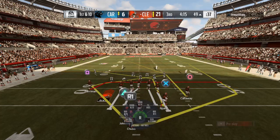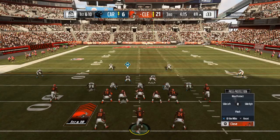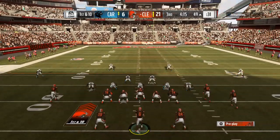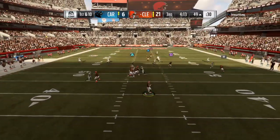Back 99 Philly, here we go. All right, here we go. 319. 319. From the shotgun, it's Mayfield.